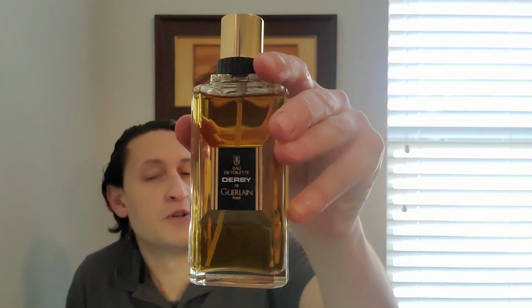And so for me, since I already own a full bottle of Darby, I think Burberrys would be a pass. I don't think I would spend big money to get a vintage bottle of this. However, I've never heard anyone talk about it, ever. I had to really hunt for information on it. If you like true hidden gems, if you're a collector, Burberrys for Men is one to put on the radar.